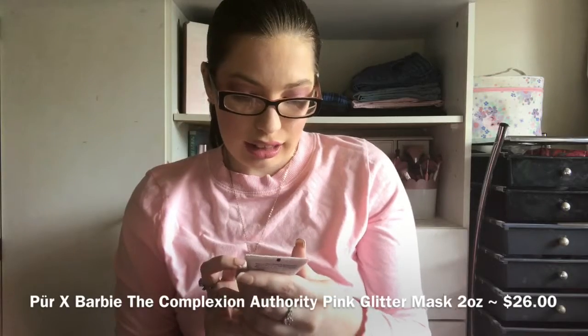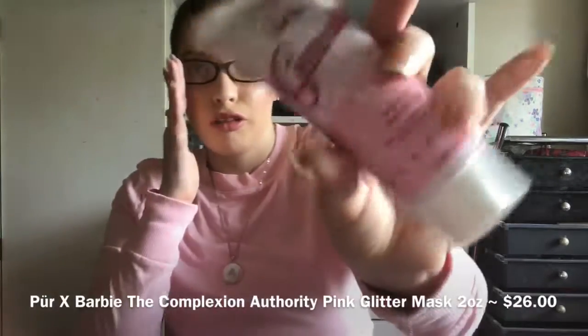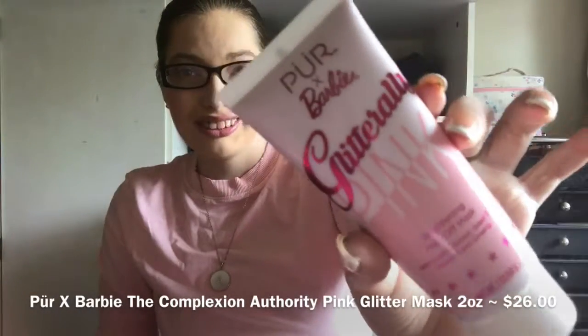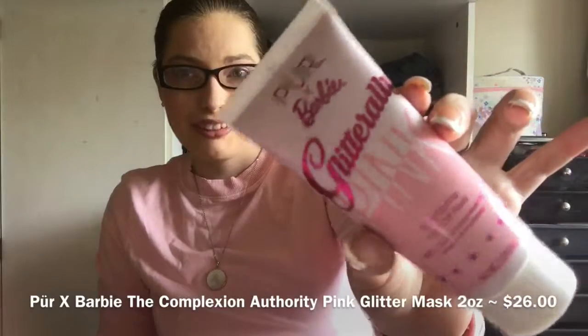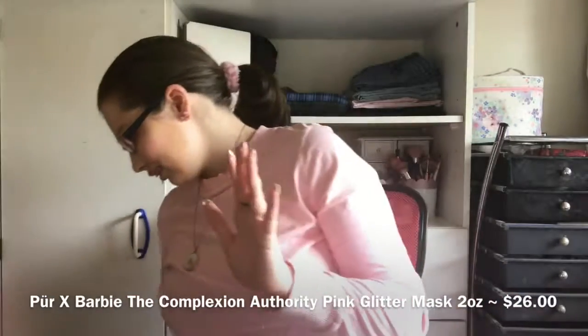But it said it has licorice extract, green tea, vitamin B, and ginseng. It's a brightening peel-off mask. Sorry if you hear my mom in the background. She's with my baby brother. But this is really cool. I really love the whole color scheme of this box. Super pink and cute looking.